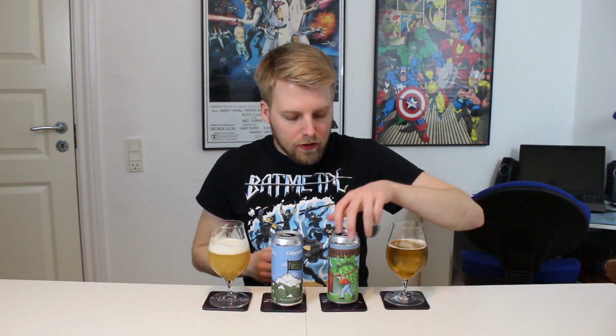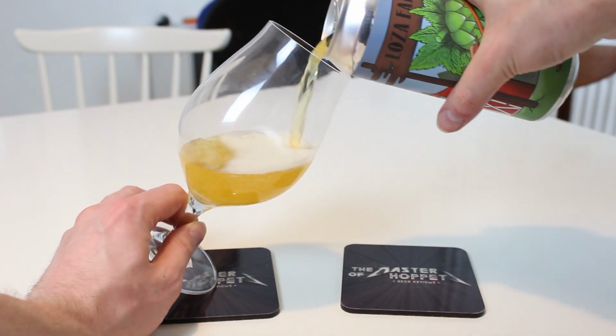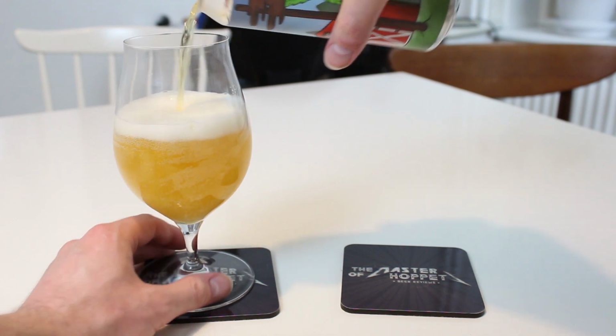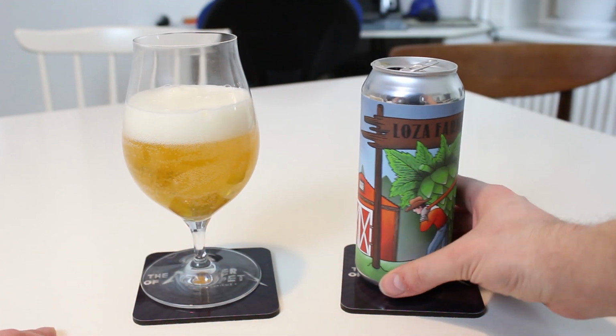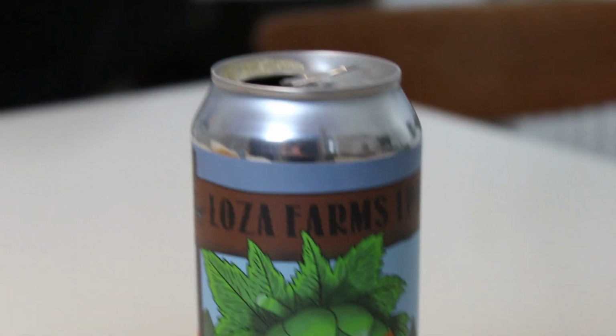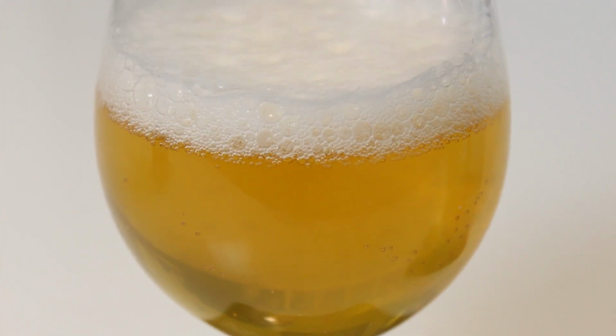So let's try and jump over to the West Coast IPA here, the Loza Farms IPA, made in collaboration with Highland Park. Citra, Amarillo, Cascade, 6.8%. I remember these guys really doing West Coasters well as well. Double Dobis is also one, or is that hazy? I can't remember. They just did loads of different things. Is Dank Williams also hazy? I can't remember. Oh well, but look at that beautiful clear beer.